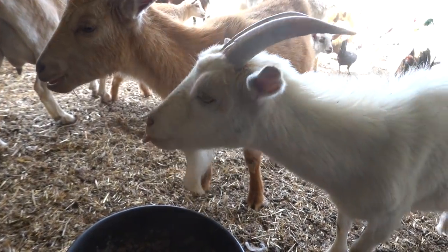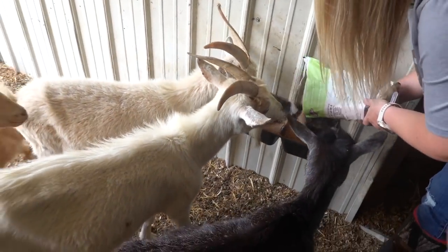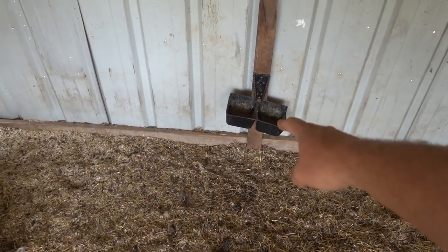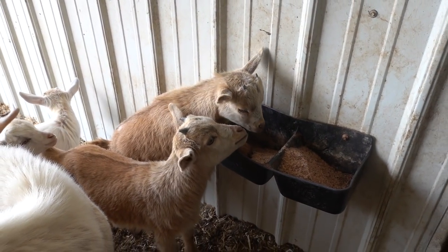So I'll put some in here? Yep. We'll keep one just garlic over here. And then over here, we keep the Redmond goat mineral. This over here has the garlic in it. She's addicted to it. Well, she sucked it up her nose when I was pouring it. Even the little babies love it.